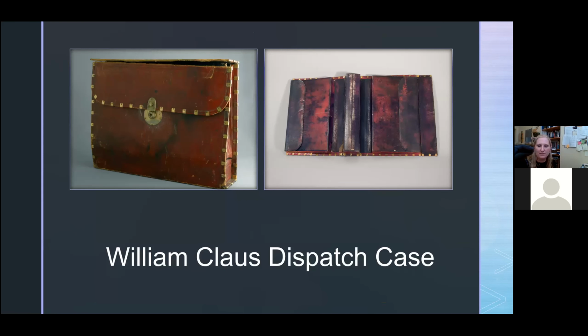This is William Claus's dispatch case. William Claus, of course, is a very well-known local family. He was born into a prominent Loyalist family. In 1796, he settled in Niagara-on-the-Lake and became the deputy superintendent of the Indian Department at Fort George. So that means he was responsible for interactions with Six Nations of the Grand River and the British Army.